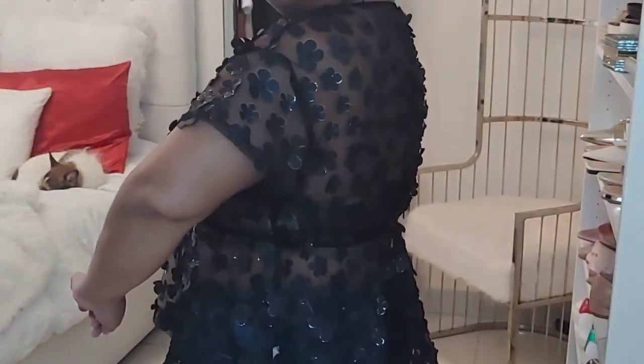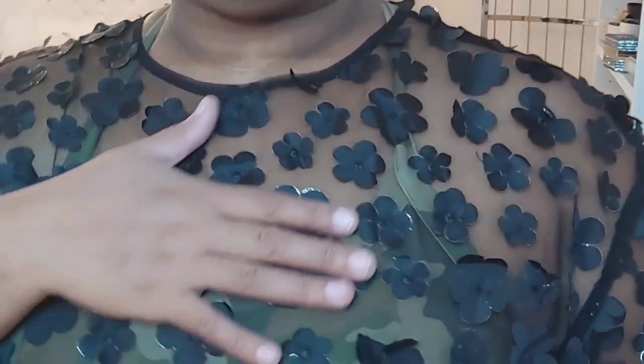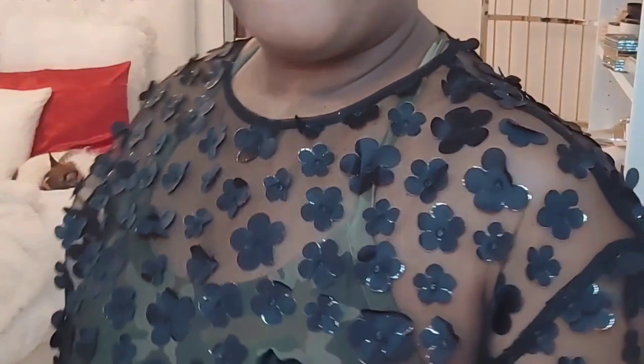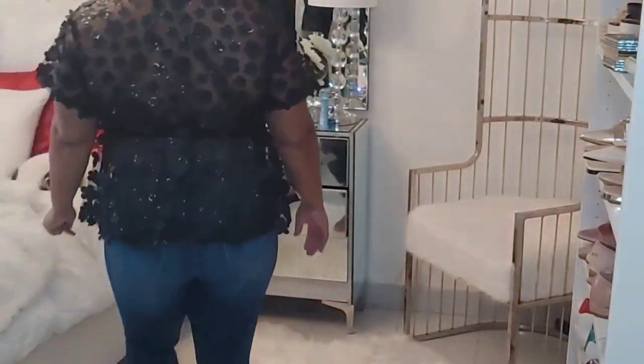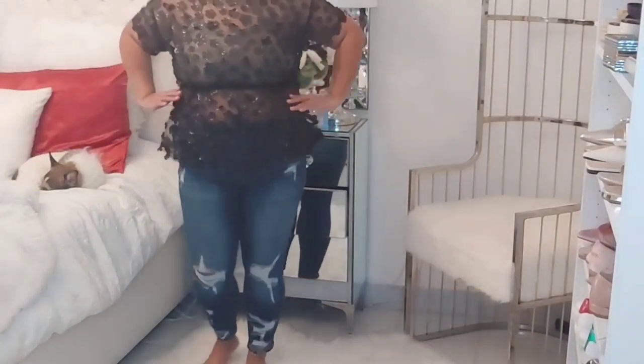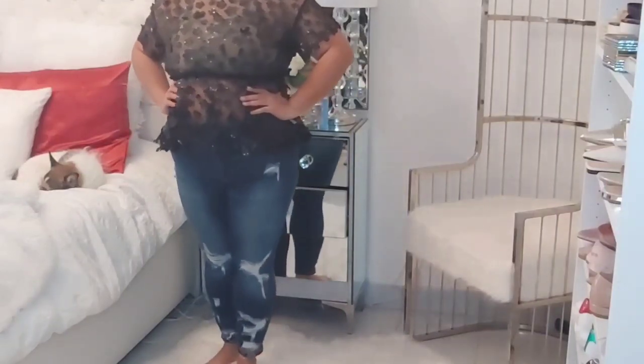It's very playful. It's a peplum, so it goes in at the smallest part and comes out. There's not a lot I don't like about it, to tell you the truth. The only thing I have an issue with is I feel like it's just a little too short in the front area. If it was half an inch longer, it would just be way more flattering. Can I pull it off? Probably, especially if I put a jacket or a blazer with it.